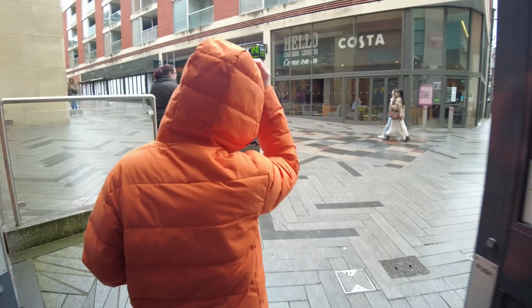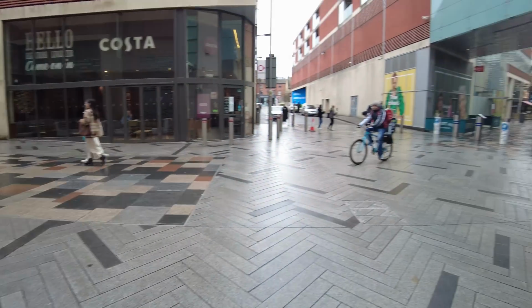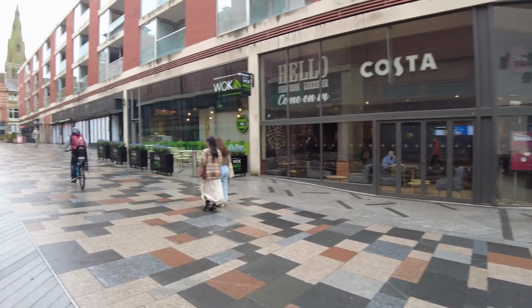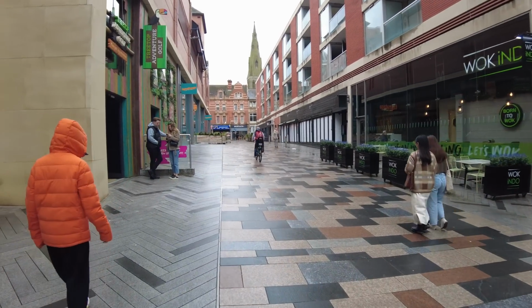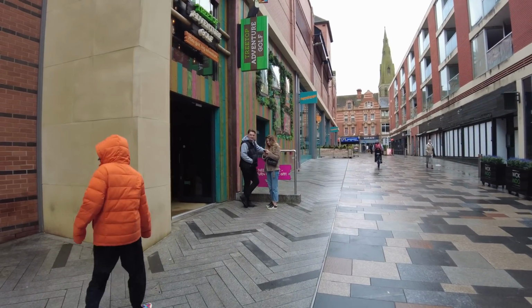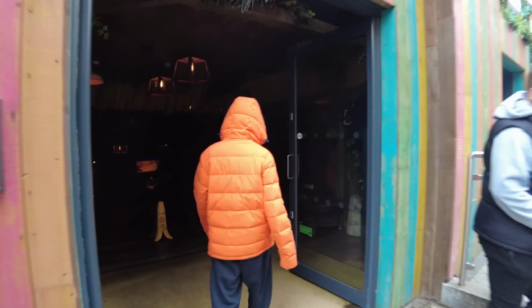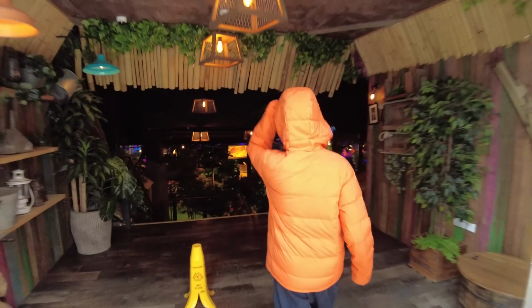So it should be, yeah, so when we could see that Frankie Benny's when we went into the shopping centre before. So we have still managed to come a long way round. But here we have Treetop Adventure Golf, which is awesome.